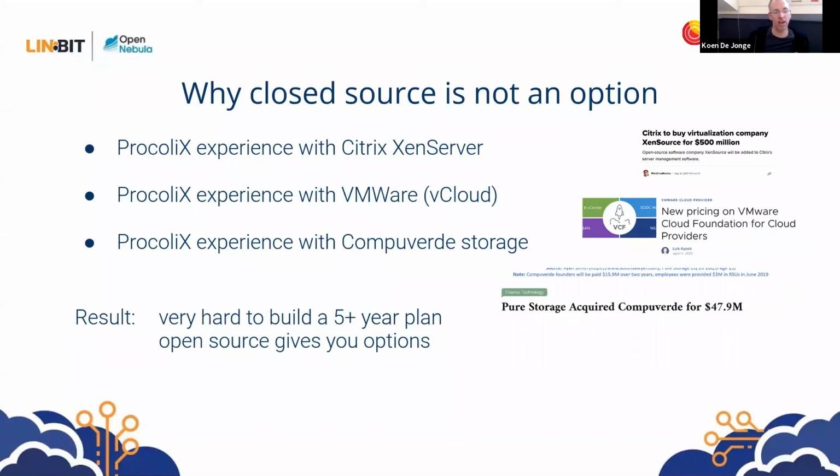So we had a nice product called CompuVerde, also from Europe. It's from Sweden. And we were actually doing quite well with that. And then Pure Storage acquired CompuVerde. And now the product is actually finished. The latest support will be until 2024. And then you have to stop using it because your license runs out. So the result is it's very hard to build a 5+ year plan.